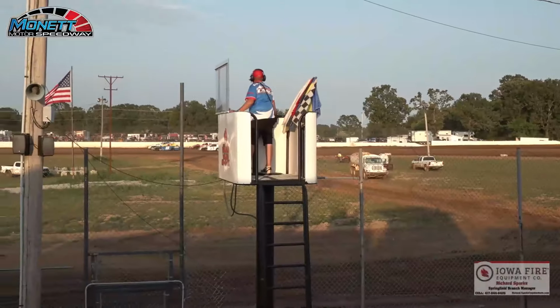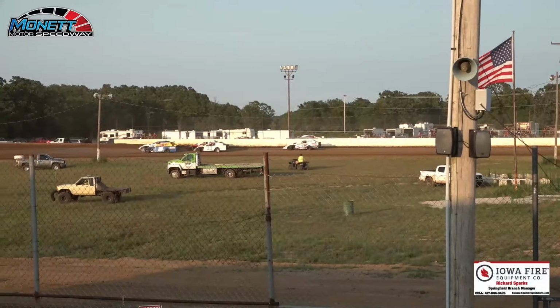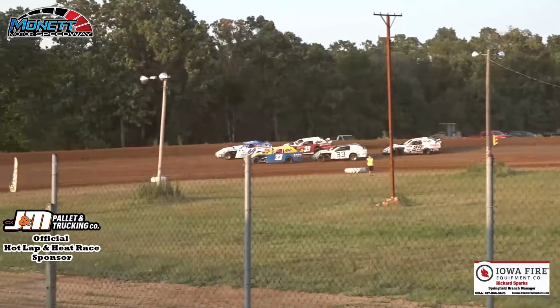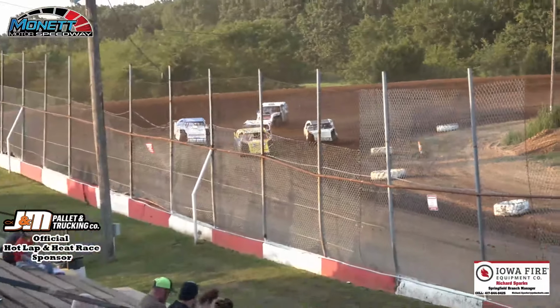Steve Muhlenberg in a 33M starting on the inside pole. On his outside is the number 64 of Pete Richardson. Inside row number two is Michael Gillis. On his outside, Blake Muhlenberg. And in the rear, Kyle Thompson in the 292. Green flag, here we go.